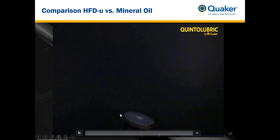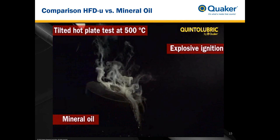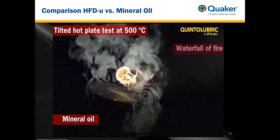Where we pour on some mineral oil and Quintolubric. I will start the video, but what you will notice is that it will look a bit bumpy. But you will clearly see the explosive nature. You see the vapors being formed. You see the explosive nature of the mineral oil, putting the whole place on fire.